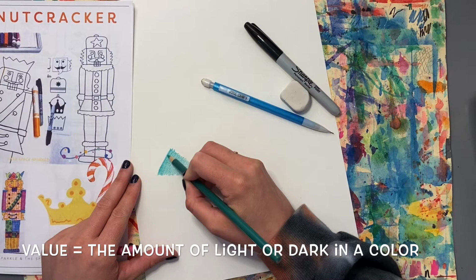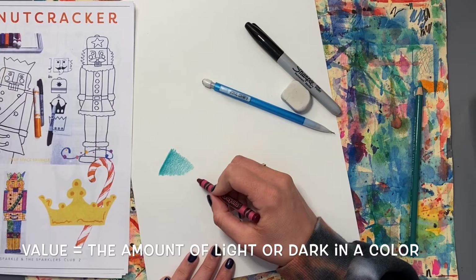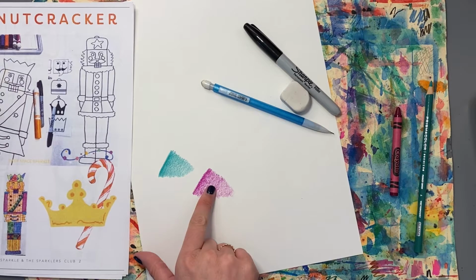So shading is pressing down to get a dark value, letting go to get a medium value, and a very light value at the end. You can do the same thing with a crayon, pressing down hard to get a dark value, letting go a little bit to get a medium value, and then pressing down very lightly to get a light value. So when we add color to our Nutcrackers, we're going to try to add some value shading to make them look more realistic and three-dimensional.